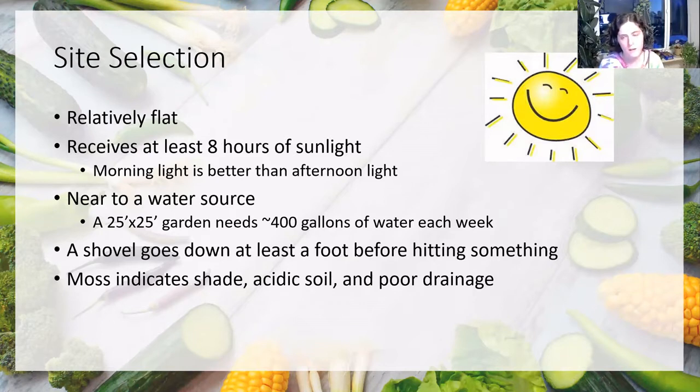You want at least 8 hours of sunlight. There are some things that'll do fine with between 6 and 8 hours of sunlight, but things like tomatoes and peppers are really going to struggle if you have a spot that has less than 8 hours of sunlight. Morning light is better than afternoon light, but if all you have is afternoon light, then as long as you have at least 8 hours, you'll do okay.